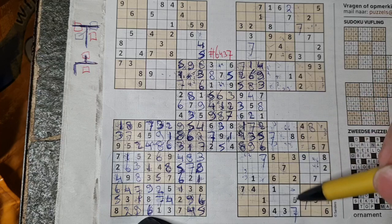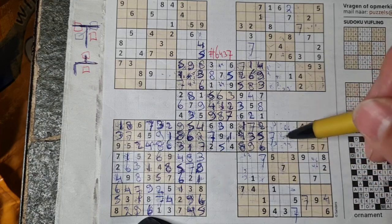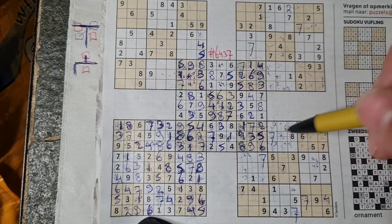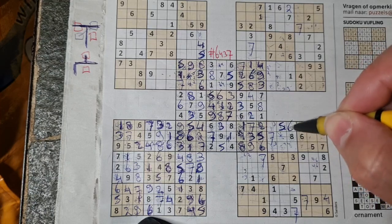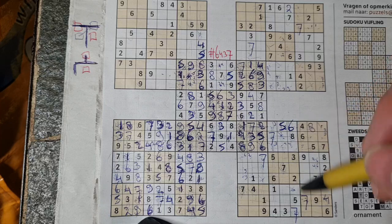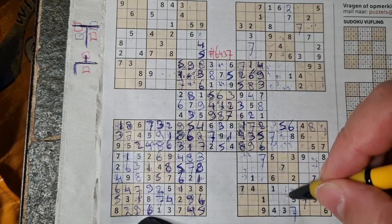5 in this column, 5 in that column, so the column between, only 3 places left for the 5 should be here or there. We see a 5 in the third row, no 5 there, here 5 in the second row, no 5 there, so the only place left for the 5 should be there, and I've eliminated the 6, so the 6 goes there. The 6 in this column, 6 in that column, so the column between, only 2 places left for the 6, could be here, could be there.